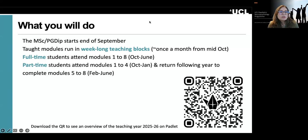So typically the teaching would last from October to June. And then June, July, August, you would spend on your research projects if you have enrolled on the master's route rather than the PG dip. And part-time students don't really work part-time as such. They just do the same, but over 2 years.